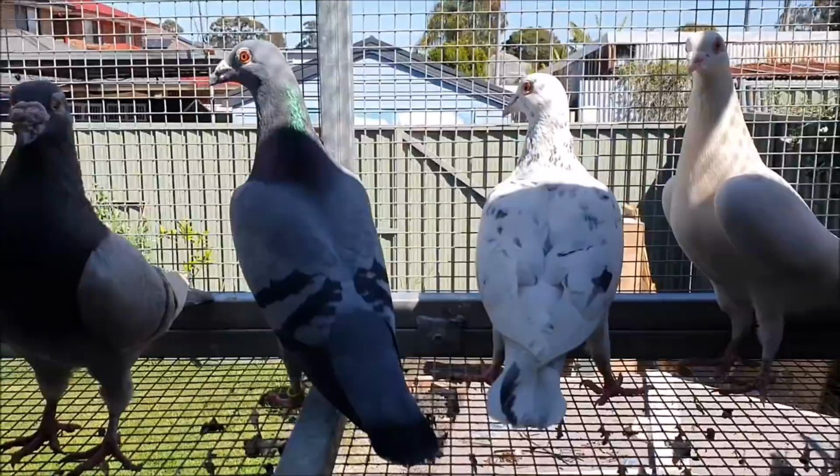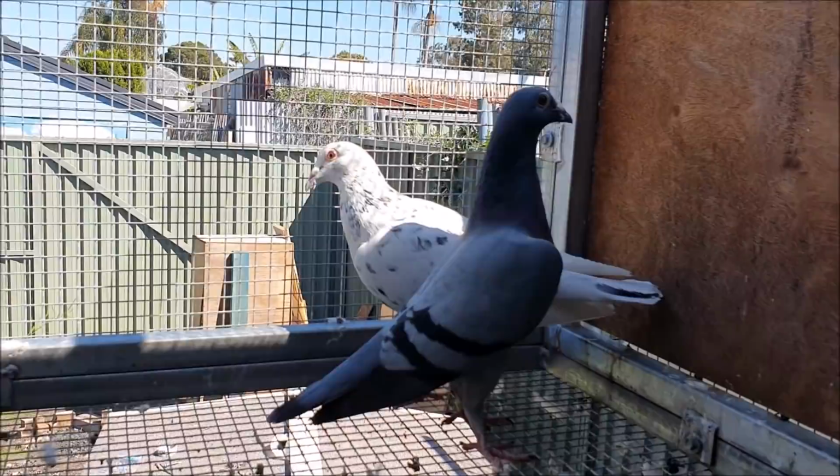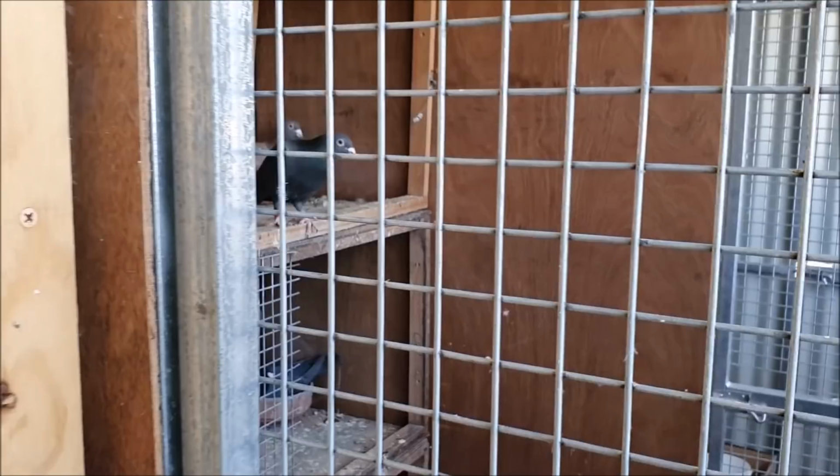Oh no, there's this blue bar. She carries Ember. And I'll be pairing her up later in the year again when there's a bit more room. But that's all on this side. Let's move into the flying side.